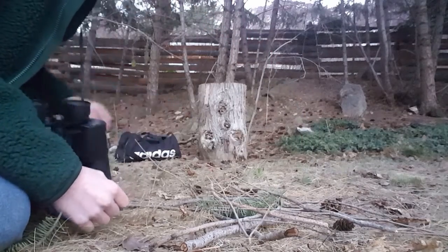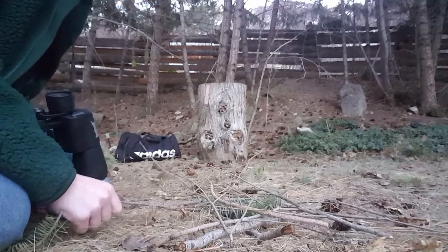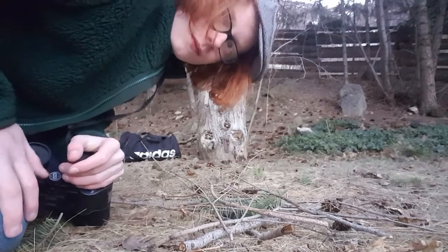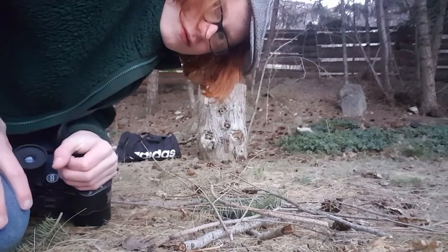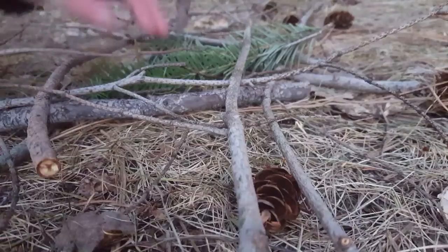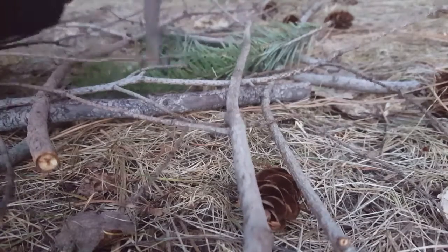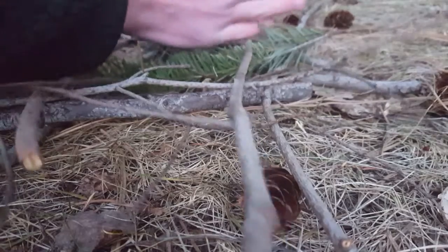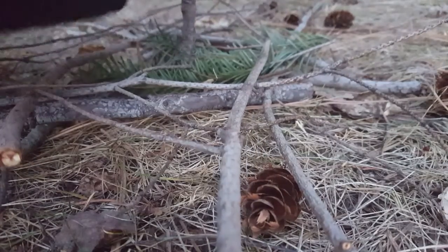Okay. Perfect. Now we need one of those twisty sticks. All right. You want to get that in there, and then you go like this. Yeah.